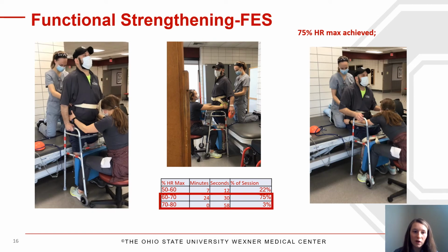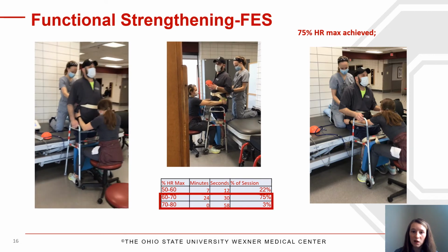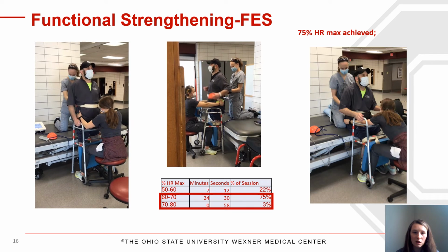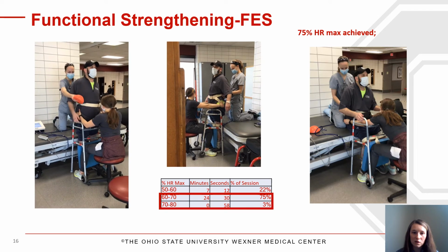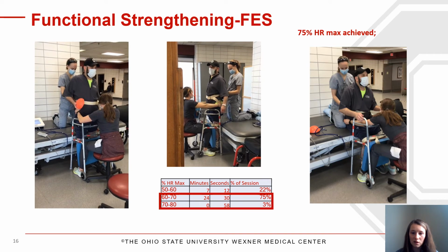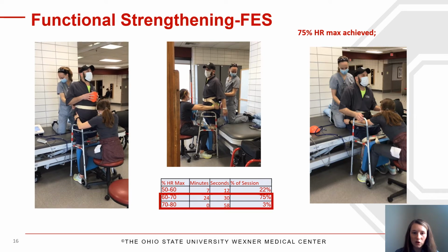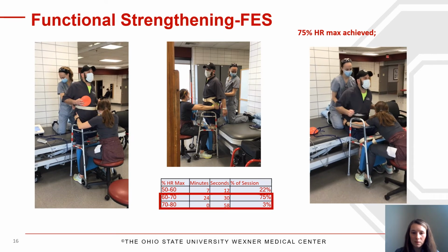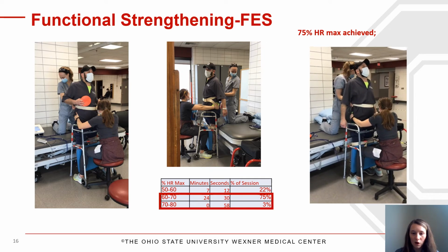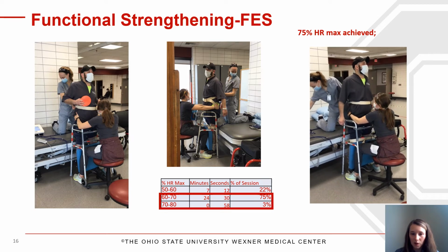Again, some more functional strengthening. This time we utilized FES for more of those standing interventions, lower extremity strengthening to give him a little bit more stability. You can see the progression of his standing balance with some upper extremity tasks, decreased upper extremity support reliance, and also we worked on sit to stand transfers. And you can see he was in that 60 to 80% heart rate max range, so more mod intensity for about 80% of the session.